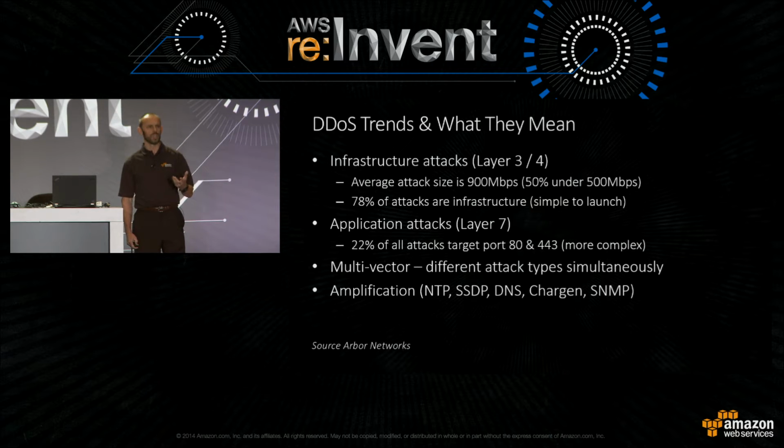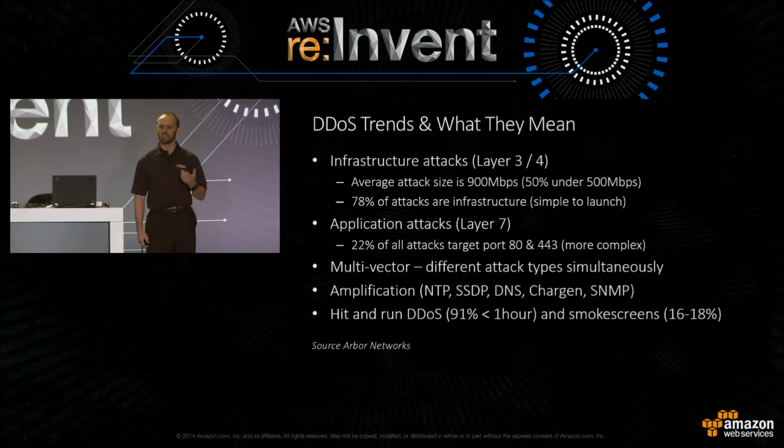There's also some new attack types coming along. I call these hit-and-run attacks. They appear, fairly high volume, and then they disappear. You think you're done, and they appear again, and then they go away, and you're never quite sure whether the attack's over. And they're going after the human factor.